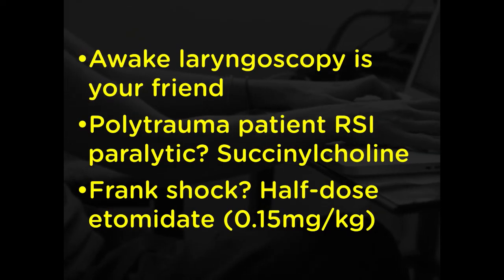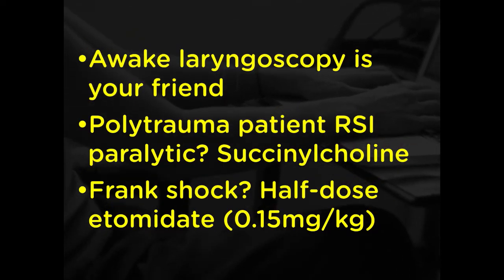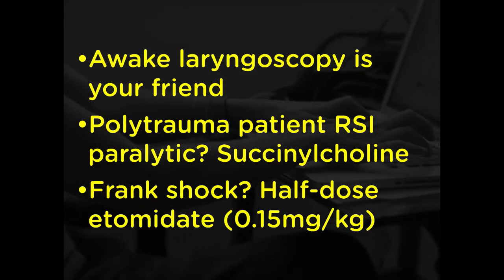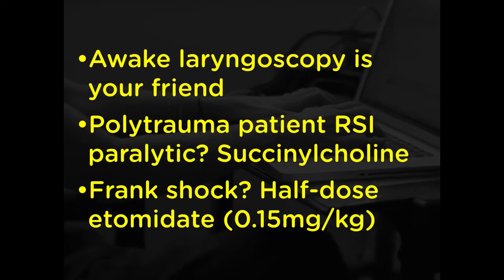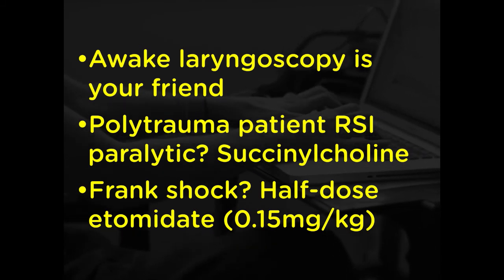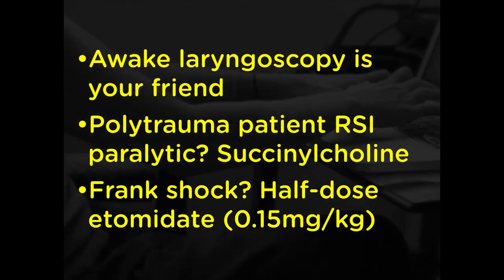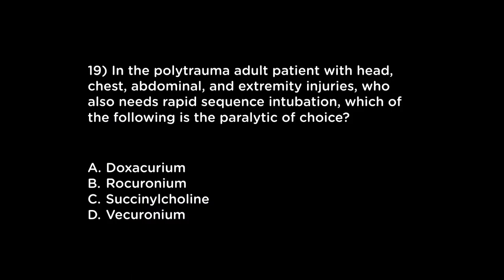So, take-home points: awake laryngoscopy is going to be your friend. Polytrauma patient, the RSI paralytic of choice, they recommend succinylcholine. Frank shock trauma patient, for induction agent, use half dose etomidate at 0.15 mg per kg. And kind of the recommendation for a shock patient in general would be half dose of an induction agent.